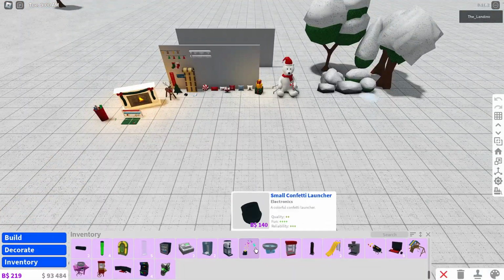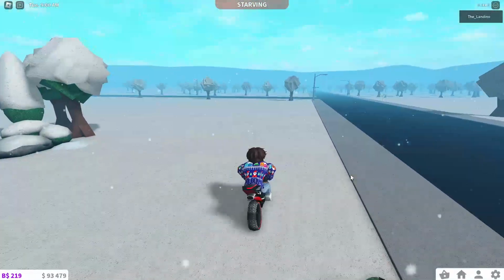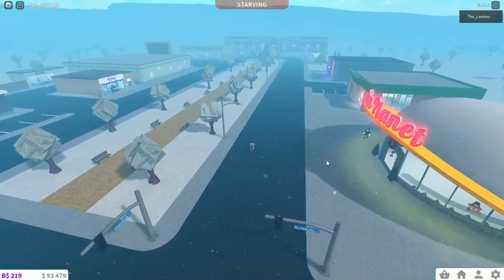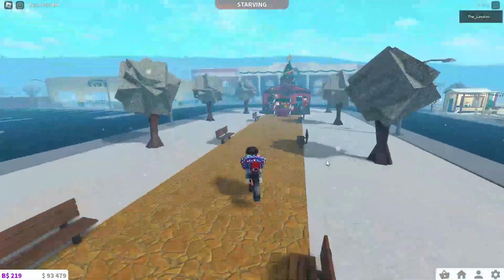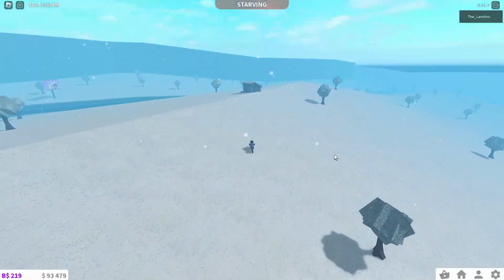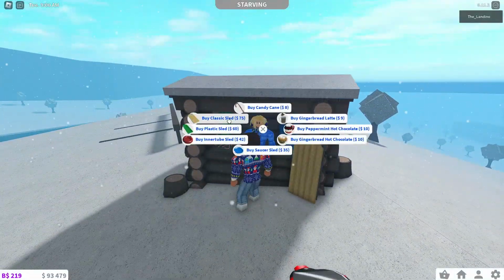Okay, I'm going to place down my motorcycle. And I'm going to go look at the city. Okay, so the buildings are all decorated. Back over here, we have the photo shoot, like Santa thing. And we have Tom's tree lot. So, yeah, these are pretty cool. And there is this sledding hill here. So I think you can buy stuff.